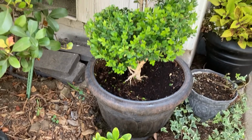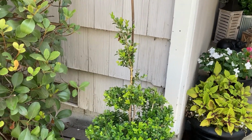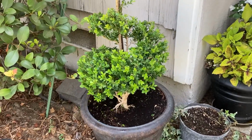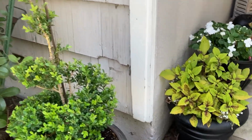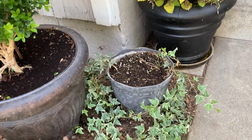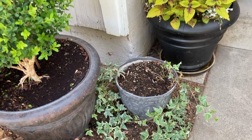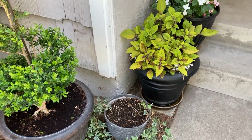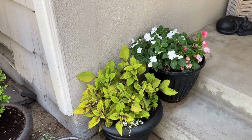I did give this little boxwood, baby gem boxwood, another trim, and so the spiral effect is showing up a little bit better. Do need to mulch that. I pulled the pansies. I had white pansies in this pot. I pulled those out, so it's looking kind of bare and spare, but I haven't really thought about what I'll put in there yet. My pineapple coleus is really doing great.